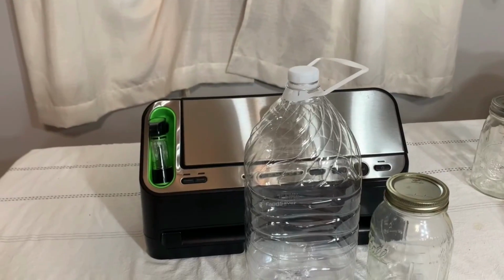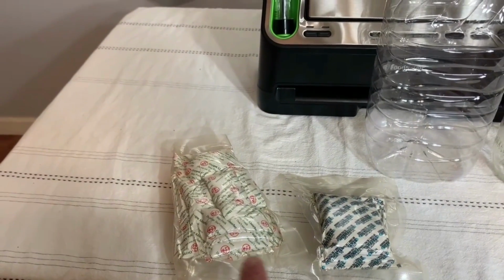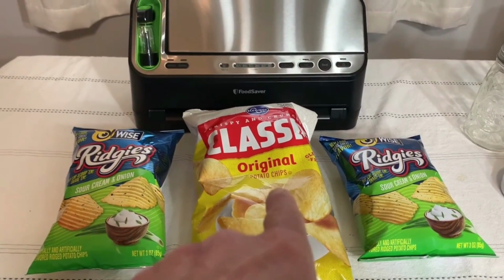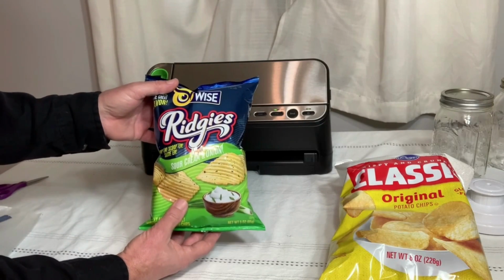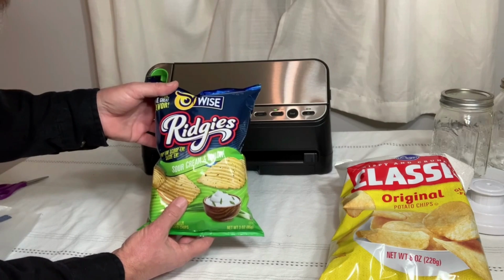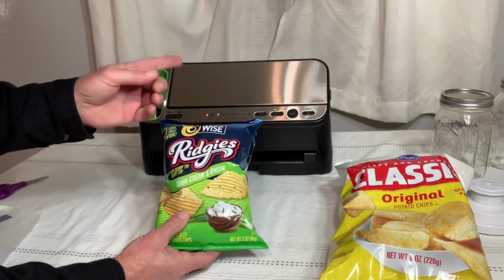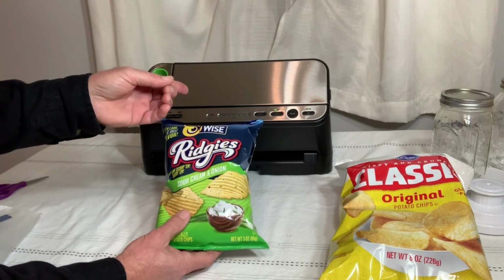And in the event that you don't have a vacuum sealer, we are going to do some resealing in plastic jugs and glass jars using oxygen absorbers. So let's start by making these potato chips into Apocalyptic chips. If you'd like to know what happens when you put a bag of potato chips just in its original container into a vacuum sealing bag, I'll show you that. It works, but you get potato chip crumbs rather than just potato chips.